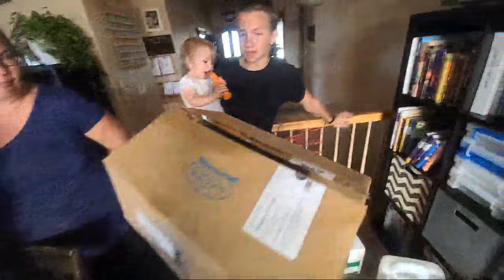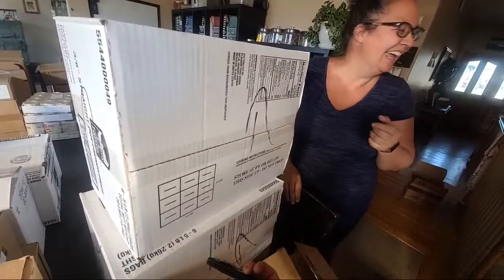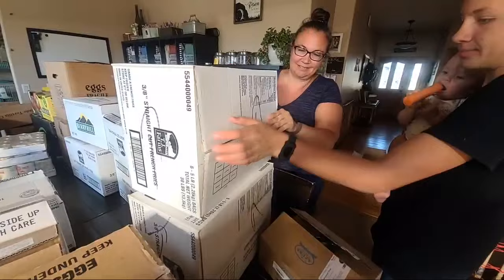Grace, take this downstairs, put it on the table in the basement. All right, let's open this guy. I need a runner. It's always interesting when we open up boxes that are facing upright. It makes me wonder if things are going to fall out. We'll find out. Just pull. Oh, that's not going to fall out.